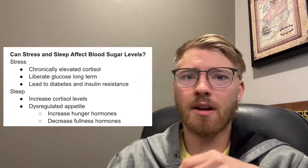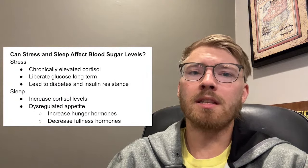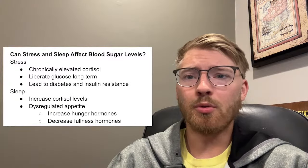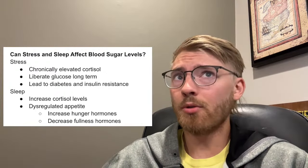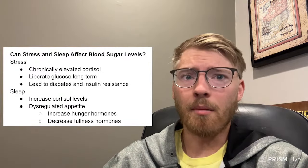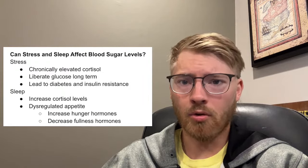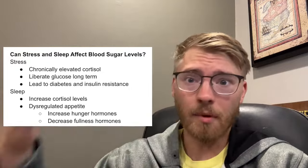So when it comes to stress, chronically elevated cortisol. Cortisol is what we'd consider our stress hormone. Chronically elevated cortisol levels can lead to glucose being liberated. And that might sound great. Glucose is liberated, I'm always able to get energy, right? But when glucose is always liberated through this chronic stress, basically cortisol is telling you to release glucose, release energy, because we need it. We need to be focused, right?